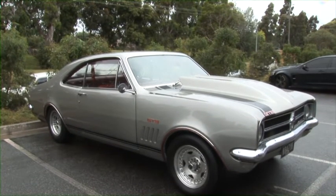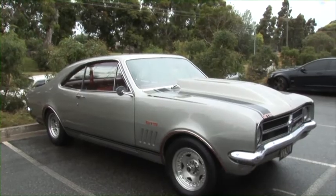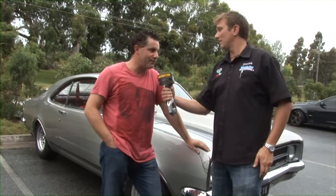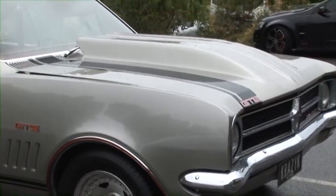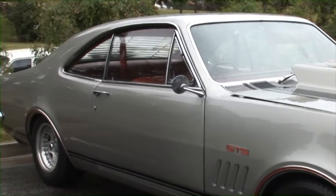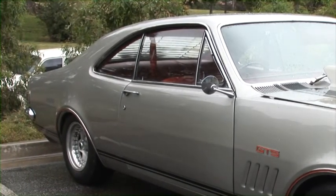And here we go, viewers. I've got Roy with me at the moment. Roy, your Monaro's behind us. What can you tell us about the car? I've had the car for about 8 years and built it myself, and me and my son enjoy driving it and enjoying cruising together. So yeah, it's fun.